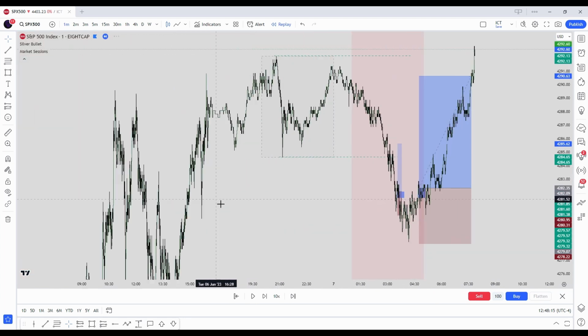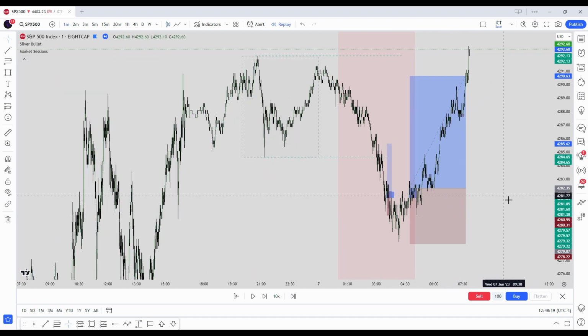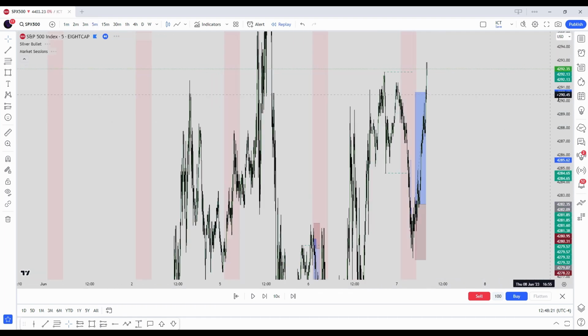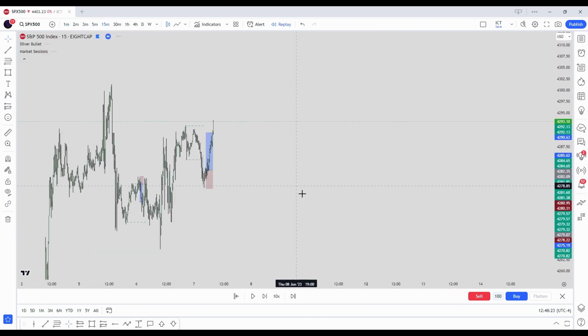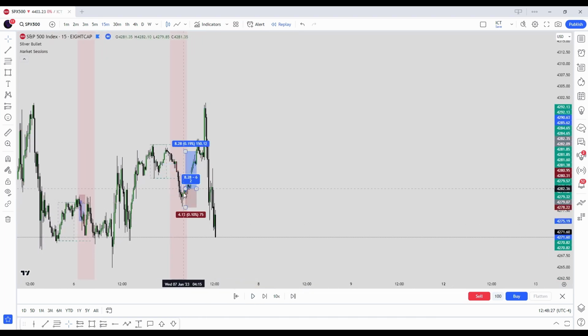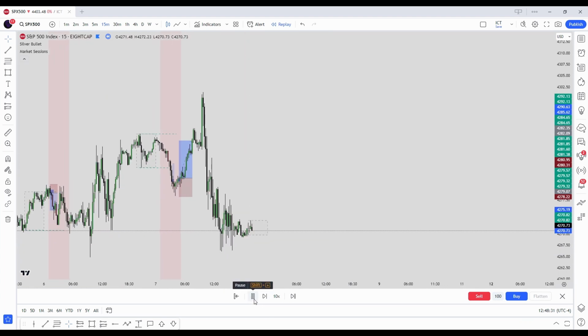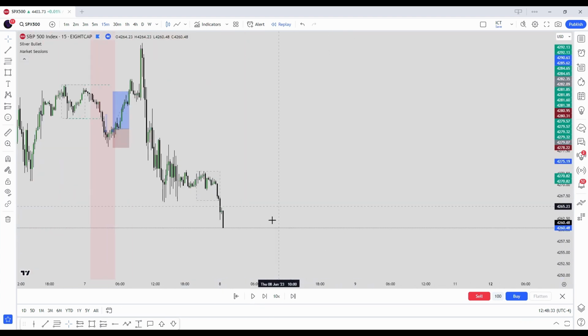So currently, these are 2 days. We have one win, one loss, and one win. So these are 2 wins and 1 loss. Okay, let's go to the other day. I'm gonna go to the 15-minute time frame, and let's see. Now I didn't set this up. As you can see, there are losses, but the majority of them are wins, and the RR is also in your favor.